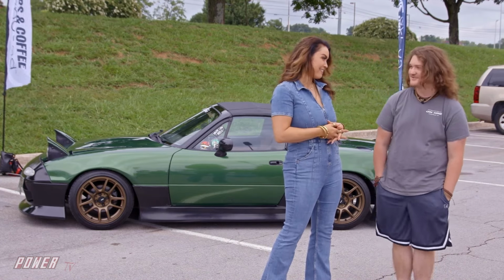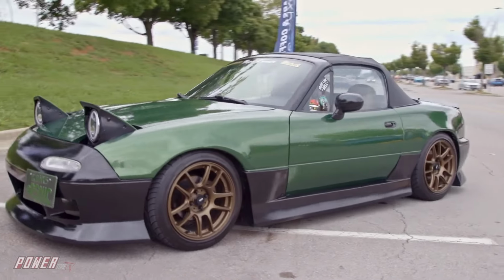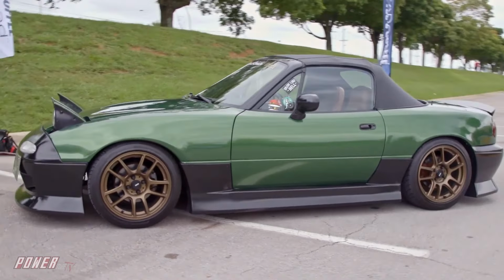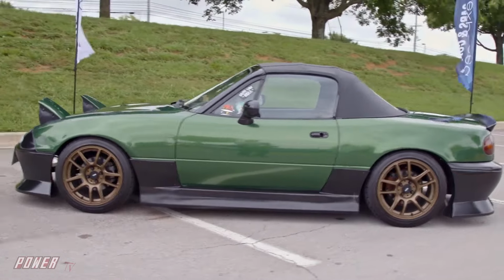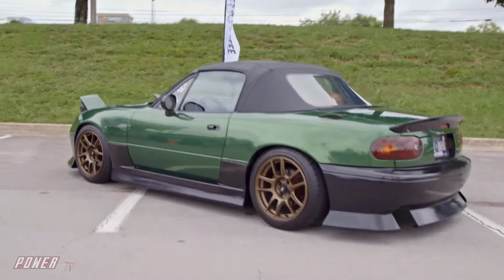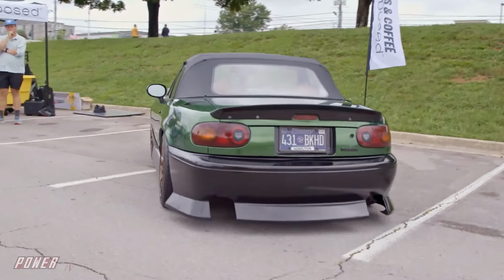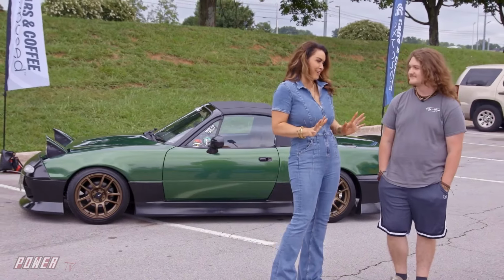Everything about it. The way it handles, the headlights, all of it. So the headlights are the sleepy headlights? Is that what it's called? That's what they were originally, yeah. We put them back to the normal ones. Okay. You've only had it since February, so I know you haven't got to do all the cool things you want to do to it yet.